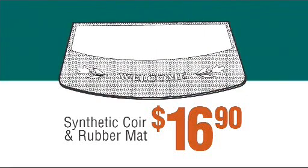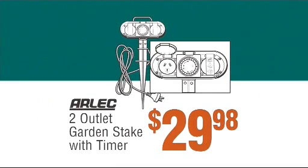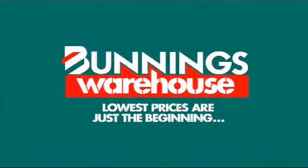I'd say come into Bunnings. We have the biggest range around. If you can't find it at Bunnings, you're going to be hard-pressed to find it anywhere else. Synthetic coir and rubber mat, only $16.90. 45-litre laundry tub, $159. Arlette garden stake with timer, $29.98. Redline plastic toolbox, just $9.48. If you happen to find a cheaper price on a stocked item, we'll beat it by 10%. Why don't you come down and visit us? Bunnings Warehouse! Lowest prices are just the beginning.